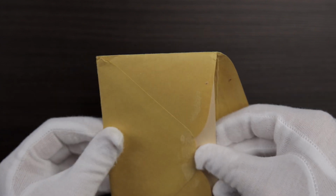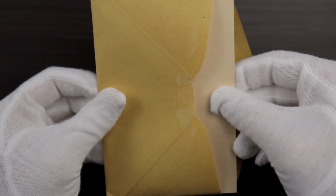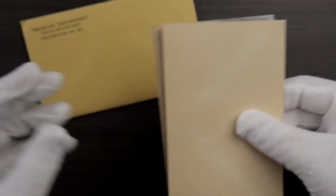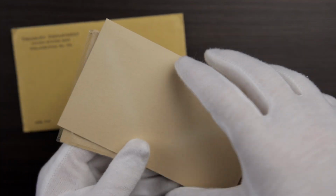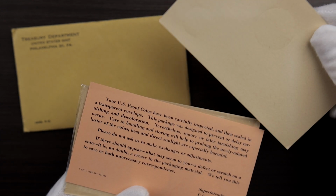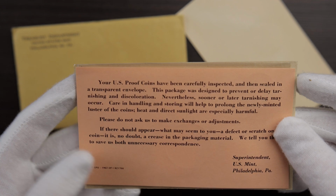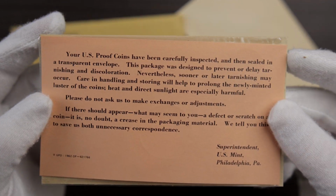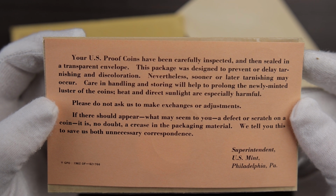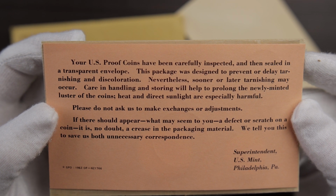And so these come in an envelope. Take them out of here. And they come between two pieces of cardboard. And I thought this was pretty funny when I first read it. It says, your U.S. proof coins have been carefully inspected and then sealed in a transparent envelope.